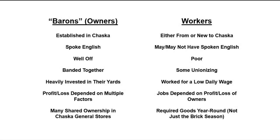To break it down, the barons and the workers each had a perspective. The barons were established in Chaska, spoke English, were generally well off, often banded together, were heavily invested in their brickyards, their profit or loss depended on many factors, and they tended to have ownership in stores their workers utilized. The workers could either be from or new to Chaska, may or may not understand English, tended to be poor, did some unionizing, worked for a low daily wage, their jobs depended on the profit or loss of their owners, and they needed goods year-round.